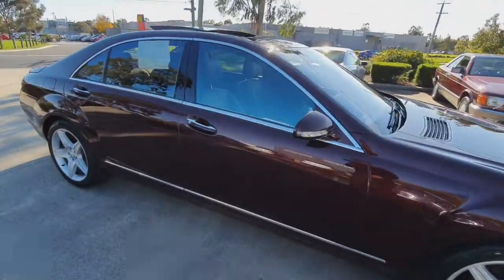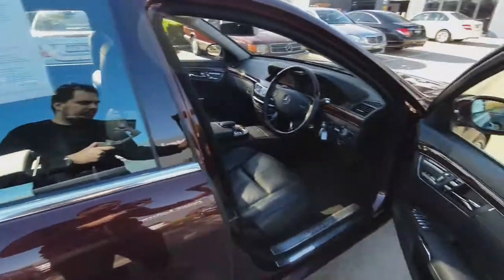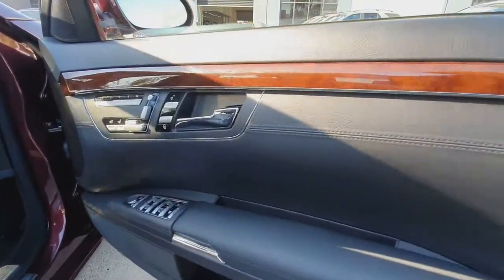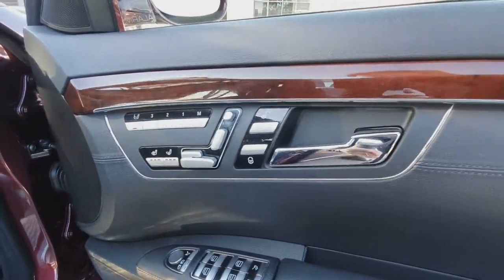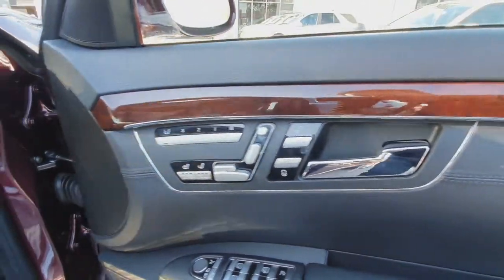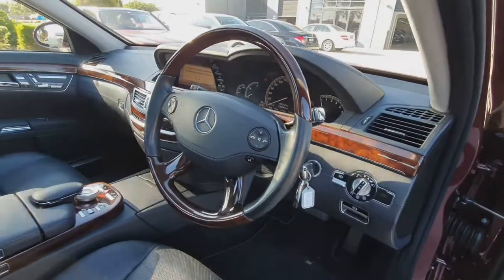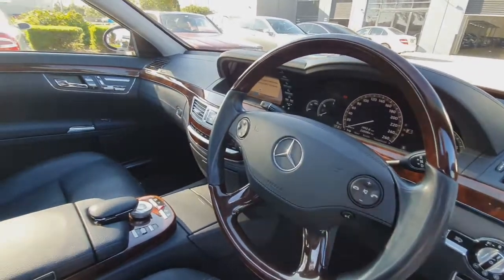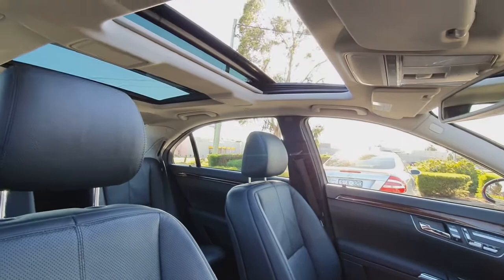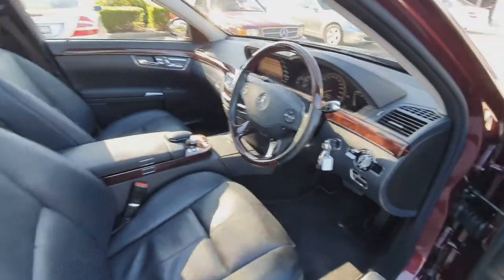Alright, so let's step inside this S500 2006 model. As you can see, when you open up the door, you've got all the controls there, heated and cooled seats, fully electric and memory, fine wood interior. You do have the wooden leather steering wheel, amazing dash design, and that panoramic sunroof, simply amazing. Let's have a look and step inside.